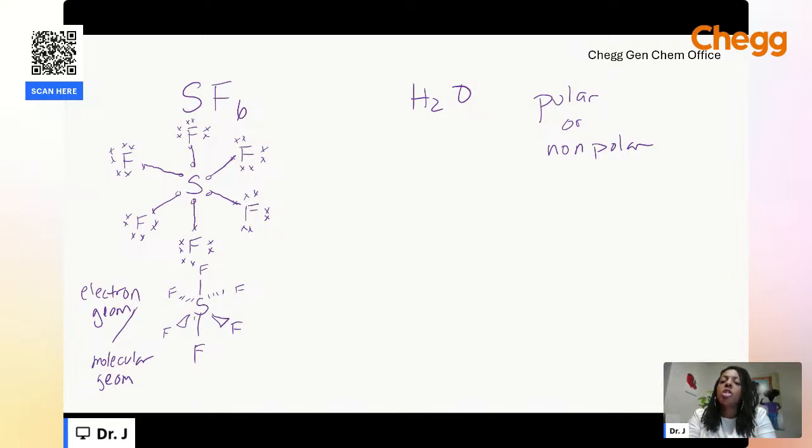And so the question about would this be polar or non-polar, for the overall compound, you need a couple of things. So first, you need to have polar bonds present. So we have sulfur and it's bonding to all these fluorines. So each of those sulfur to fluorine bonds would be polar. Each individual bond is a polar bond because they're two different elements. They're sharing the electrons unevenly.